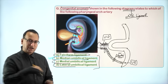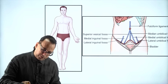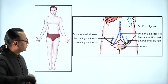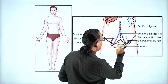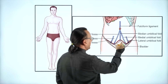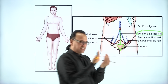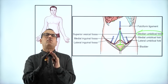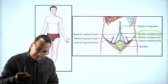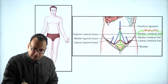Let me show you a diagram also. The anterior abdominal wall, showing some peritoneal folds. In those peritoneal folds, if we are talking about the urinary bladder, this is the urinary bladder. Attaching to the apex of the urinary bladder was the allantois in the fetal stage, but now in adults, it will become the urachus. That urachus is covered by some peritoneal fold in the anterior abdominal wall below the umbilicus, that is the median umbilical fold. So the median umbilical fold is basically the urachus, which is the allantois in the fetus.